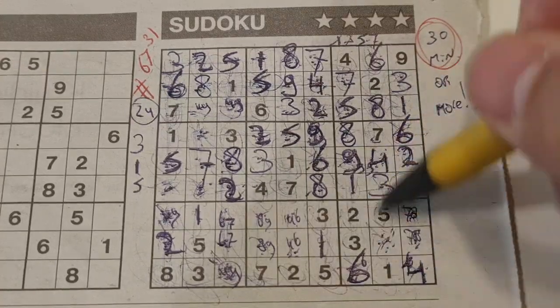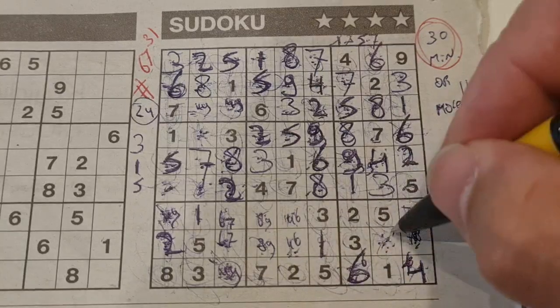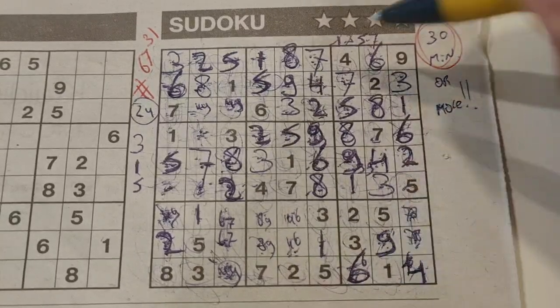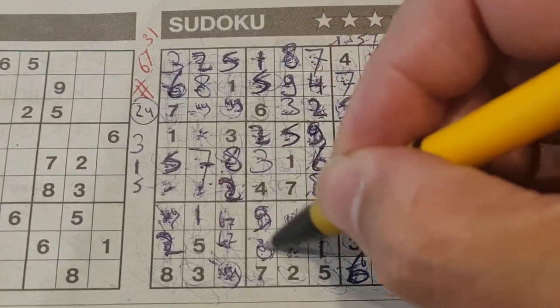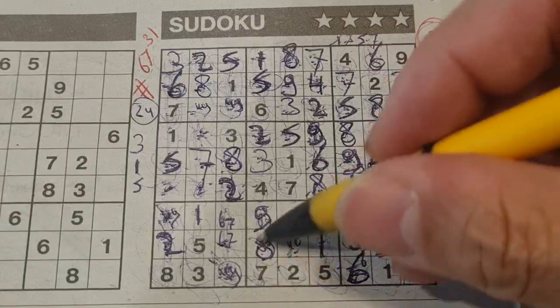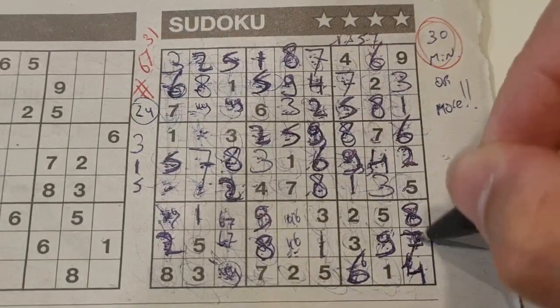And one box left in this big square for the 1, 2, 3, 4, 5, 6, 7, and 8. 9 is missing. 8 and 9, we have a 9 now in this row. No 9 there. 9 should be here. And 8 goes there. 7 and 8, we have an 8 now in this row. No 8 there. 8 should be here. And the 7 goes there.